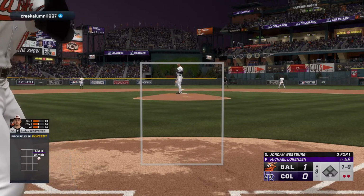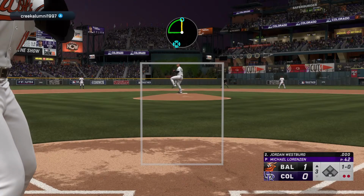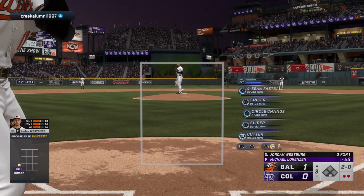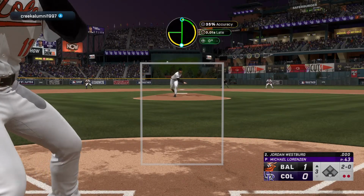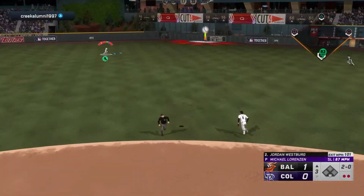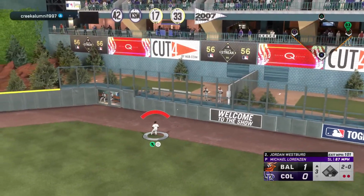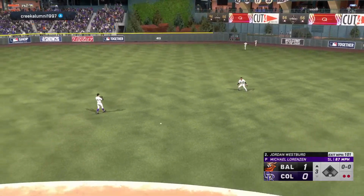Just outside. That's missed. A ball. And that one is inside. High fly ball, pretty well struck out towards right center. And that one is off the wall. Safely into second. He's got a double.